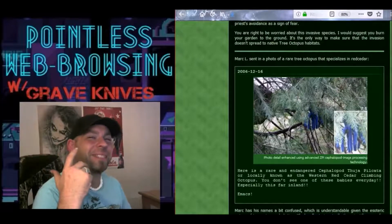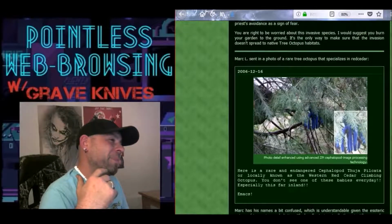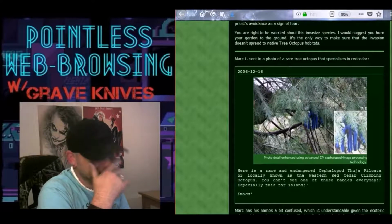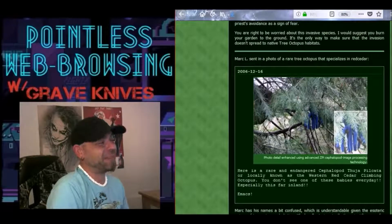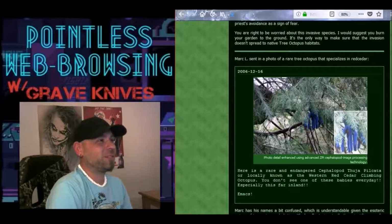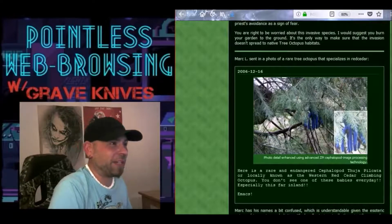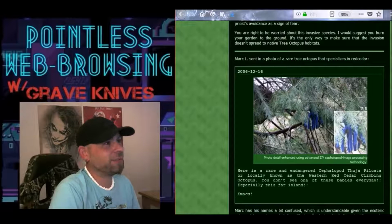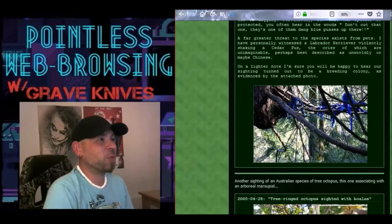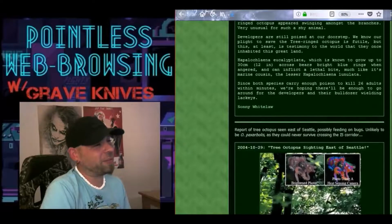Are there blue octopus out there? I've never seen a blue octopus. I've never heard of a blue octopus. That was back in 2006, everyone. The elusive blue snow tree octopus that goes everywhere and can do anything, but it's endangered. It's fucking endangered. Oh, I don't know. Look, there's more blue ones. There's some yellow ones. I don't know.